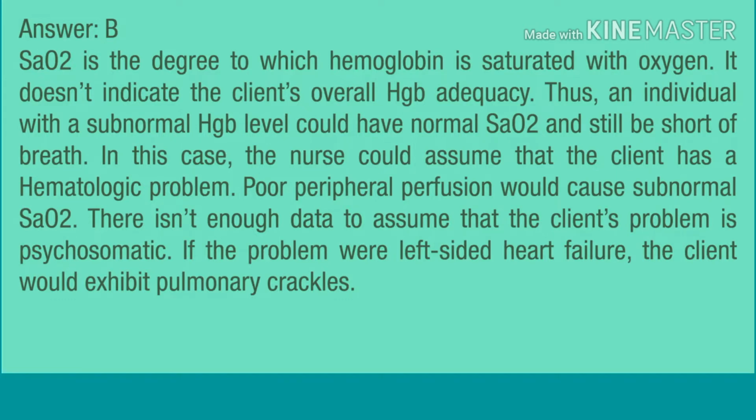Poor peripheral perfusion would cause subnormal SO2. There isn't enough data to assume that the client's problem is psychosomatic. If the problem were left-sided heart failure, the client would exhibit pulmonary crackles.